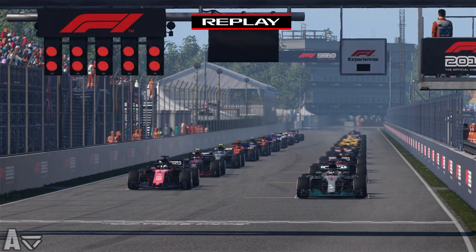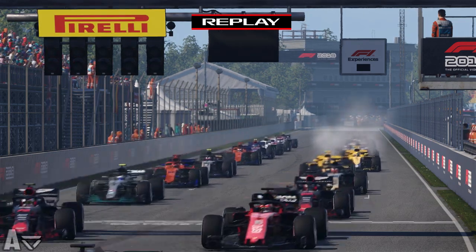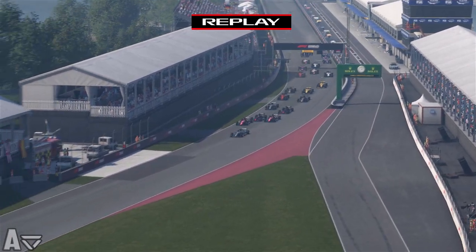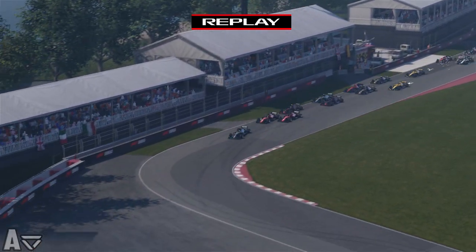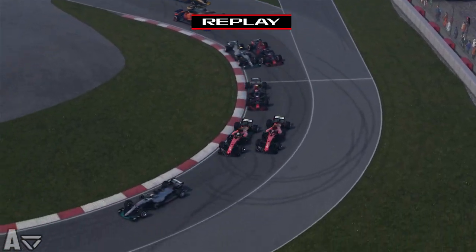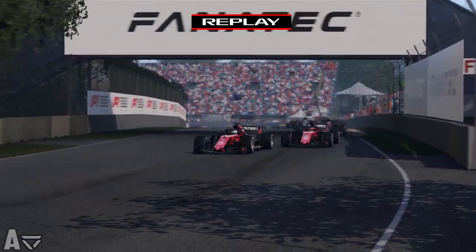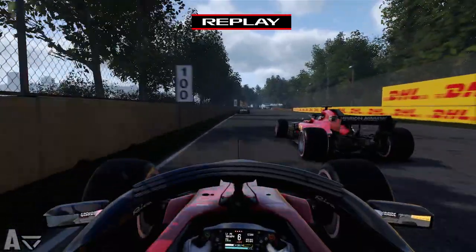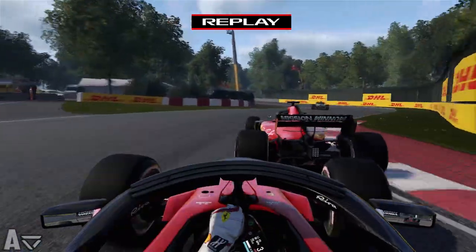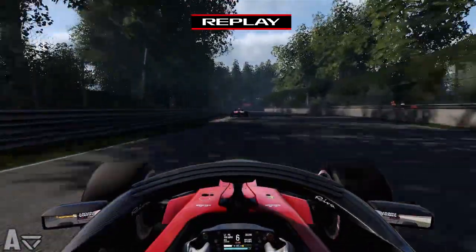But we'll take a quick replay of the start from the perspective of the front runners. And it was a very, very good getaway from the pole sitter Lewis Hamilton, with Vettel really bogging down his teammate Charles Leclerc, trying to challenge him in at the first couple of corners. But it looks as if Vettel just about managed to hold on to P2. Yes, indeed he did.